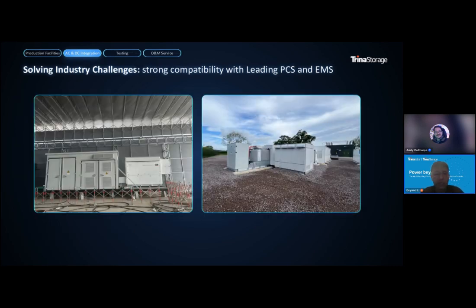Here's a picture showing the exact testing bed involving the PCS unit from SMA and the MV unit that Trina integrated by itself. And also the picture that we have integrated with PE's PCS.